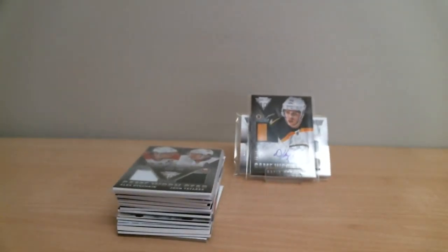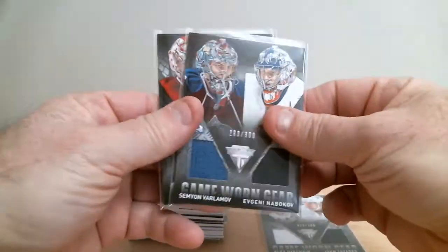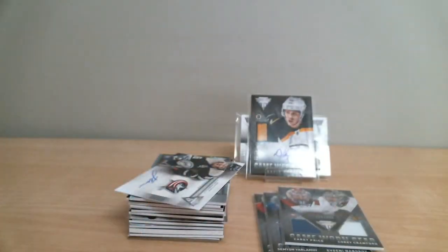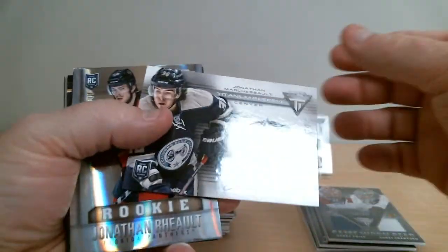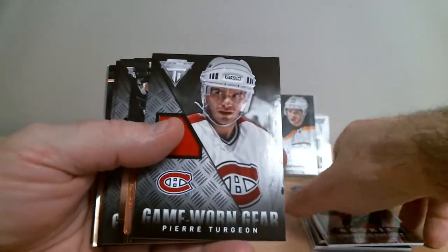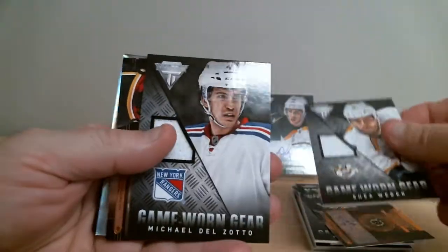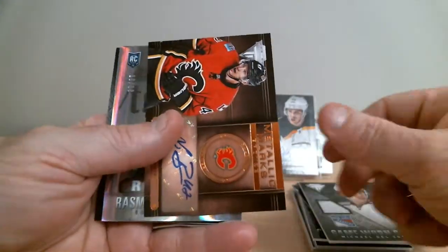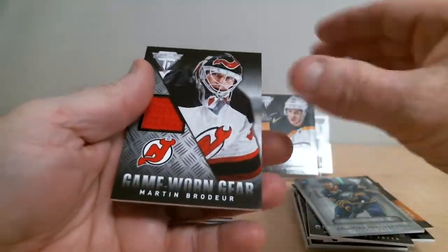More hits. So we got those three cards we just randomized. First pile here, we got rookie autograph, Columbus, rookie Panthers, got Montreal, Boston, short print rookie, Buffalo, Mr. Verdeur.